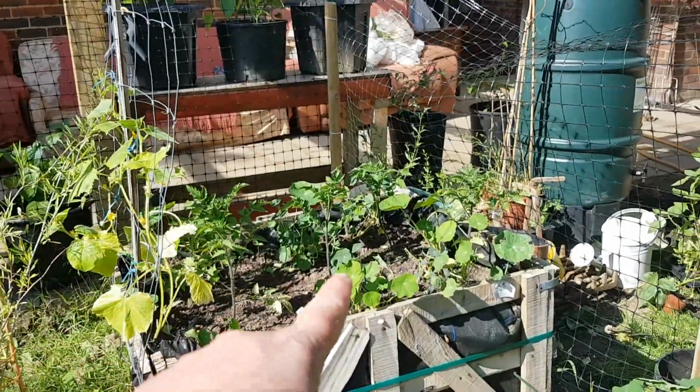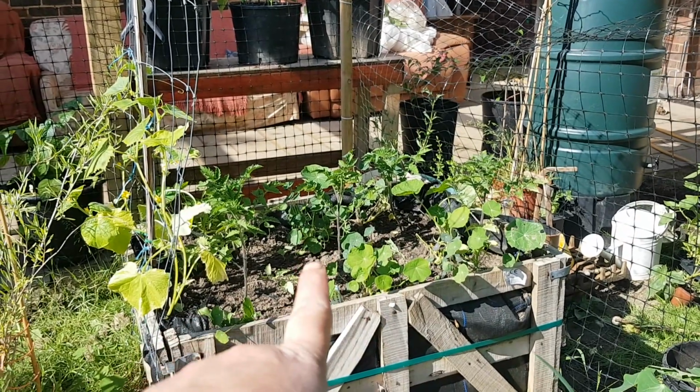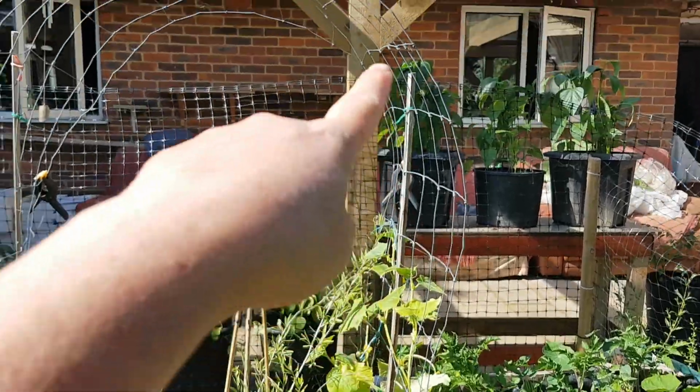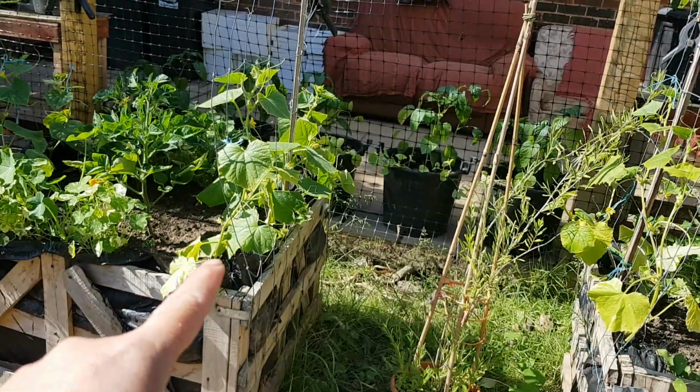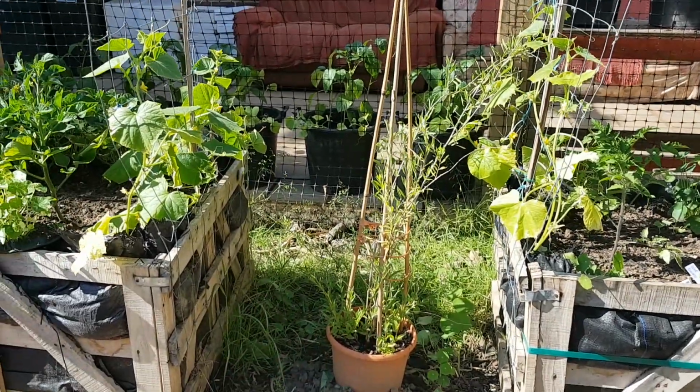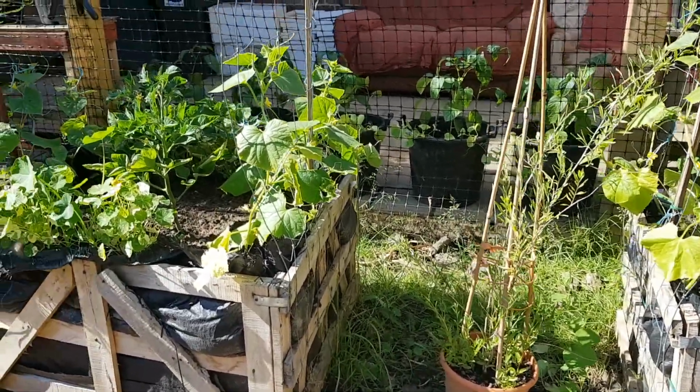In here we have nasturtiums bordering blue tomatoes and cucumbers that are going to grow up there, and more cucumbers that are going to grow up there, and that's our goji berries in the middle that haven't had a berry on them yet, so maybe this year.